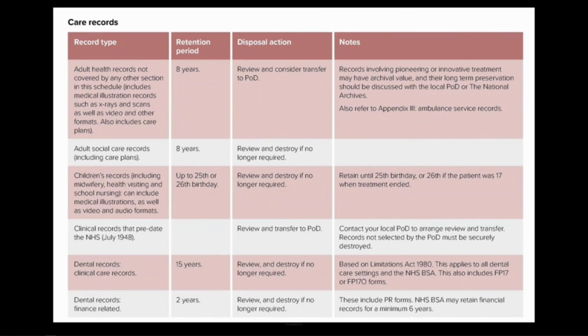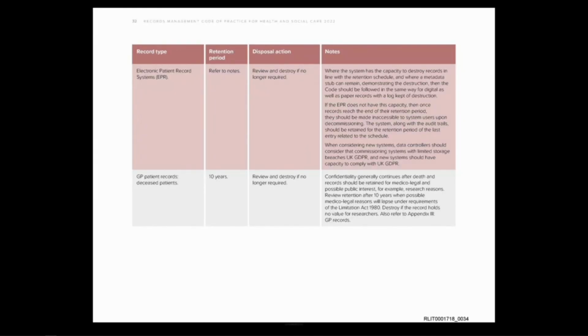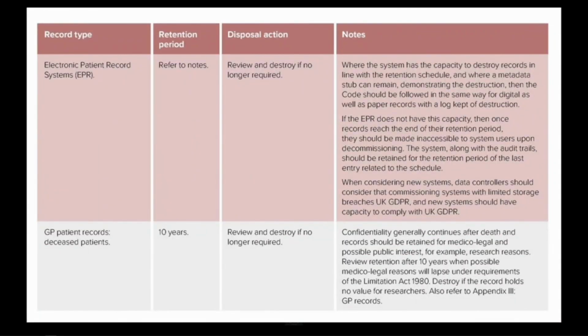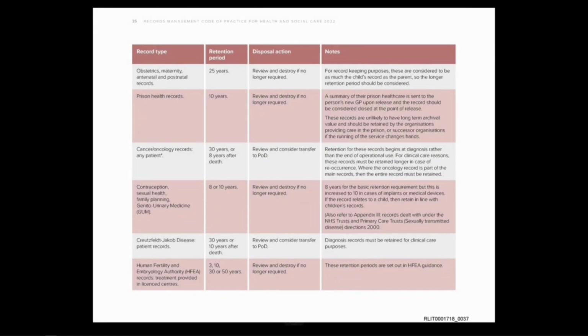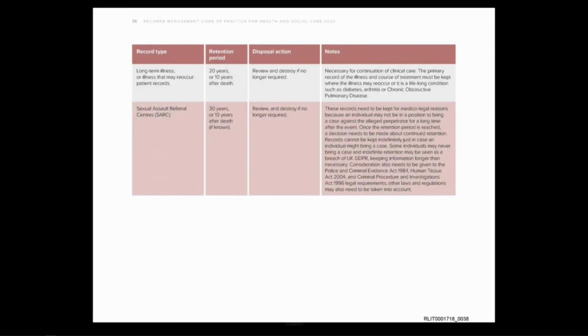And if we turn the page, we have the same provisions at the bottom of this page in relation to GP patient records for deceased patients, 10 years. Over the page, GP patient records for living patients, continual retention. And then on to page 37. We have the same provisions in relation to obstetrics, cancer and oncology, and Creutzfeldt-Jakob disease. And over the page, we have the same provisions in relation to long-term illness, 20 years or 10 years after death.